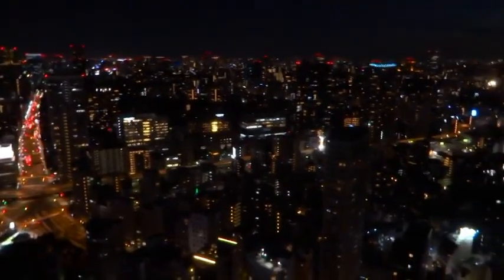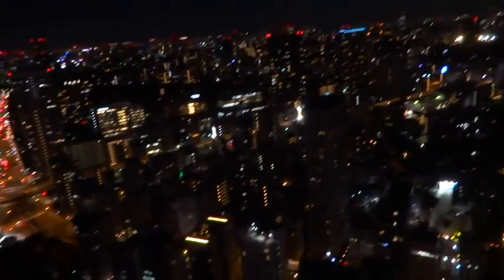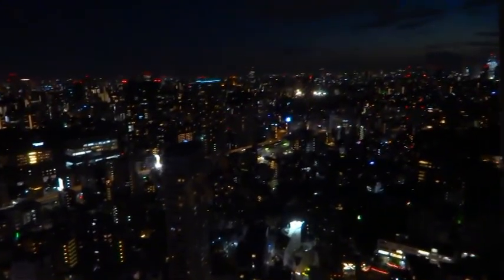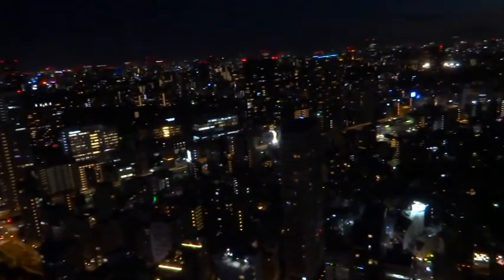Once you've been up, you can go down to the main deck, which is closer to the ground. Oh, look how beautiful that is. Fuji is still very slightly visible. I think I'm obsessed. So, on the main deck, get seats. They're all taken, of course. And you also get the shop, of course.